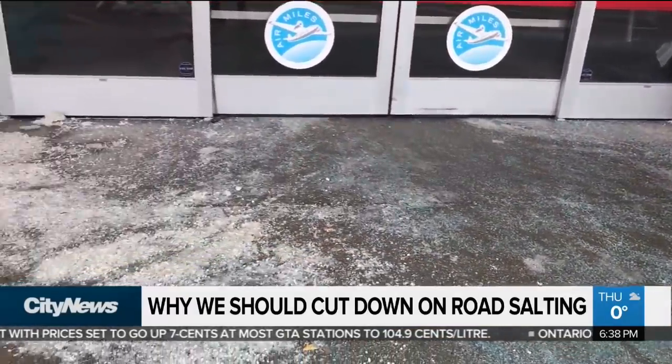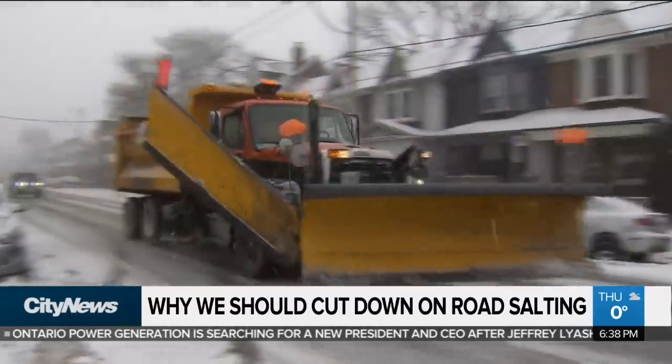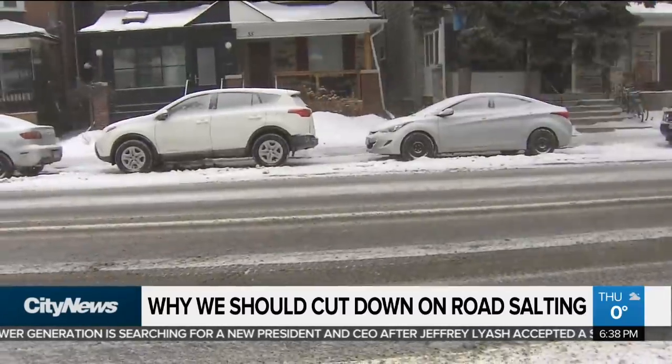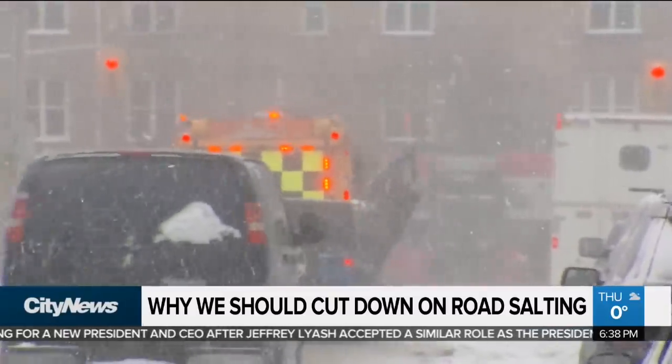What kind of impact does salt have on our roads? Are we seeing more potholes because of it? I'm not sure if there's a link to potholes per se, but it certainly does corrode and will damage cars and vehicles. It also will damage other infrastructure like concrete and bridges. Over time, I guess. Yes, that's right.